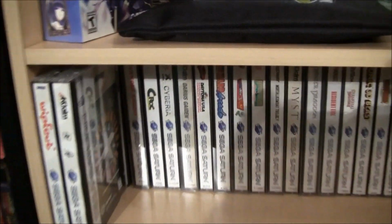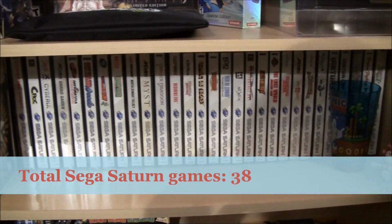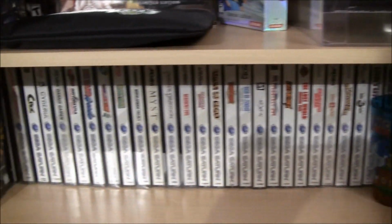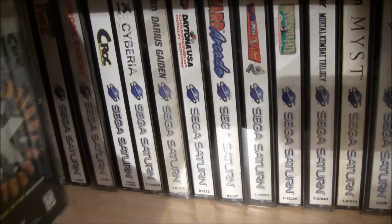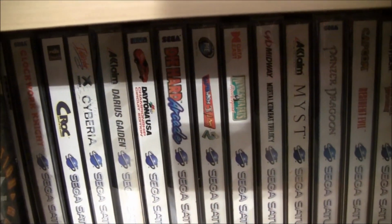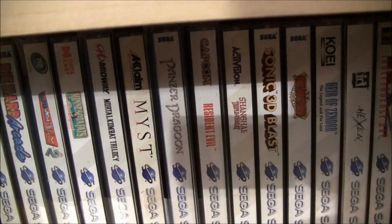The next shelf down is my Sega Saturn collection. Now, I actually have quite a few more Saturn games than this, but I really only like to put them on the shelf if they have a good looking case and everything. So I've got a bunch of sports games in the other room with crappy cases, but back there we got Baku Baku and Blackfire. I'll just pick out some of the cooler ones here. Clockwork Knight, Darius Gaiden and Die Hard Arcade, Earthworm Jim 2, Mortal Kombat Trilogy, and Panzer Dragoon there.